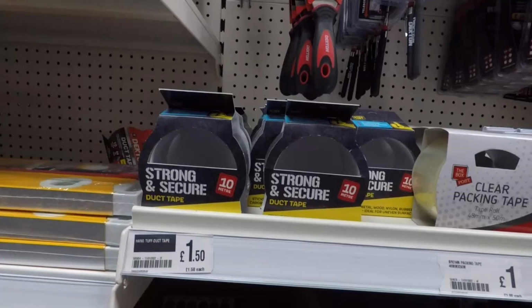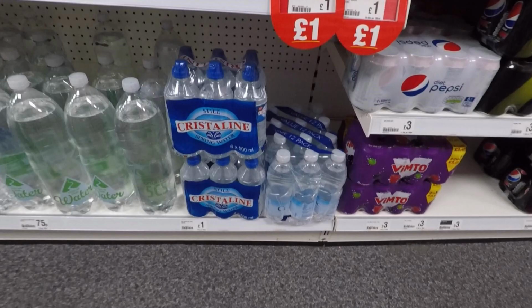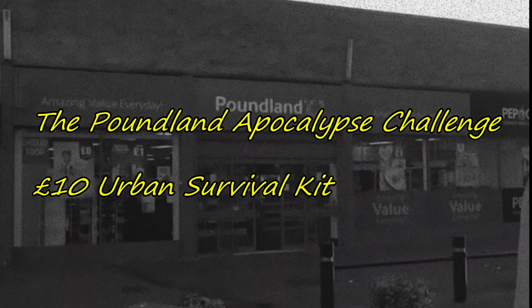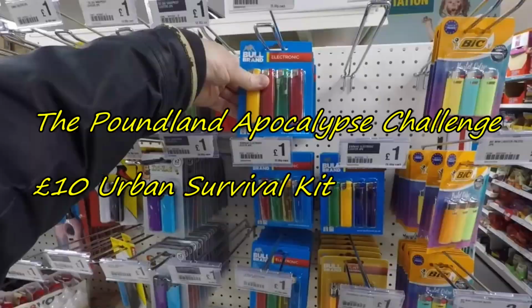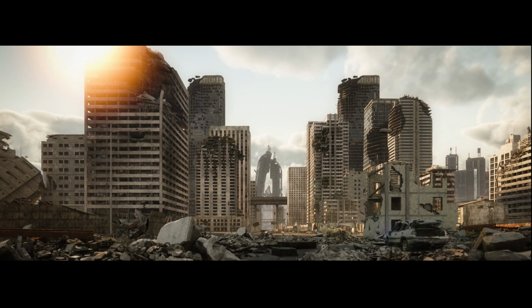So that's how I've decided to spend my £10 if I was going to take to the woods or the countryside. Okay, so now let's move on to my choices for the urban survival kit. Now I'm assuming that because you'll be in an urban environment, shelter will be readily available, so therefore it's not going to be something which I'm going to concentrate on. That's not going to be my priority in an urban environment.